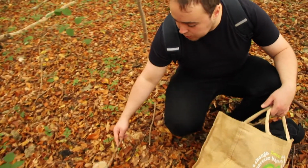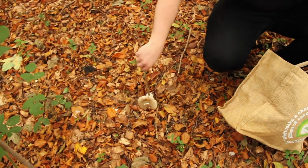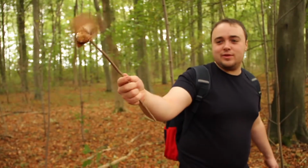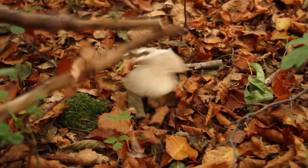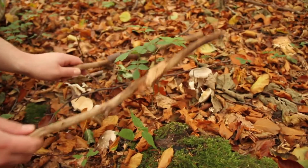Got another little mushroom here. It looks like another ivory funnel. Can't be too sure. You can't be too sure with these mushrooms, you see. And don't feel bad about killing them, because they kill everything all the time. I'll do these. They're hench, they are.